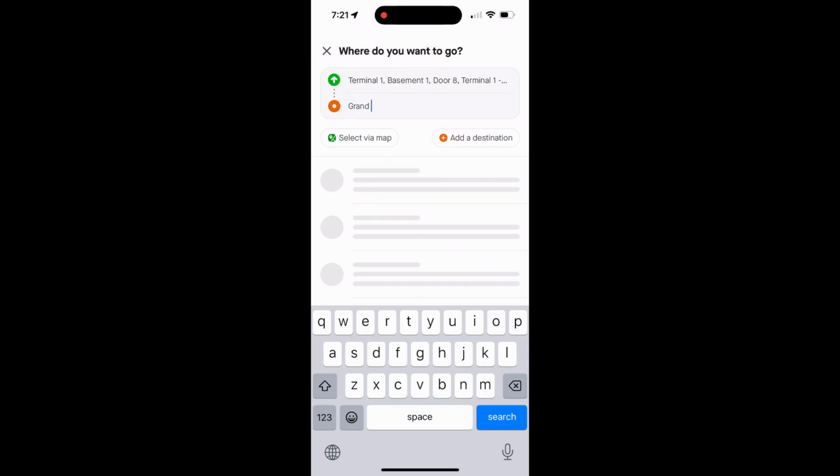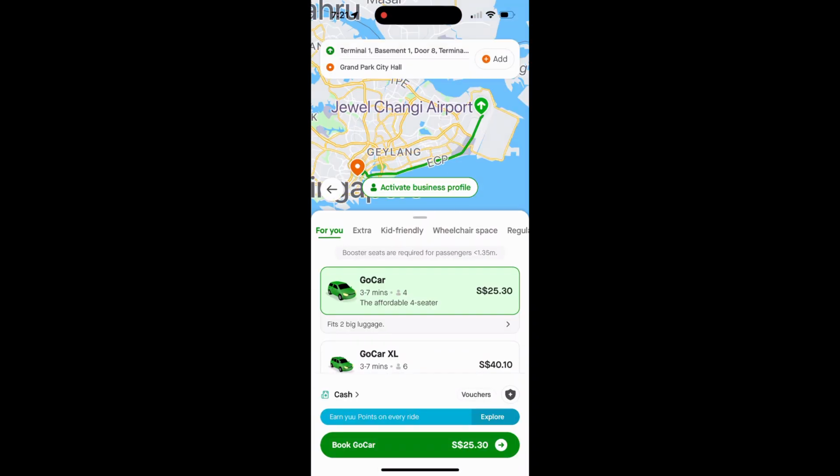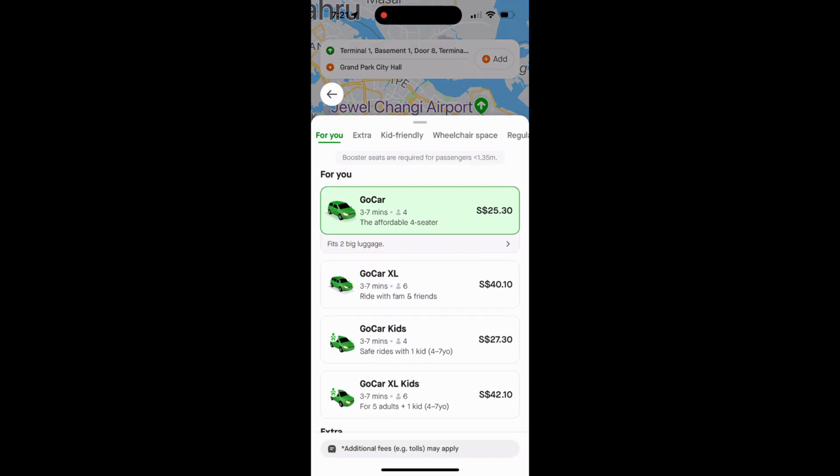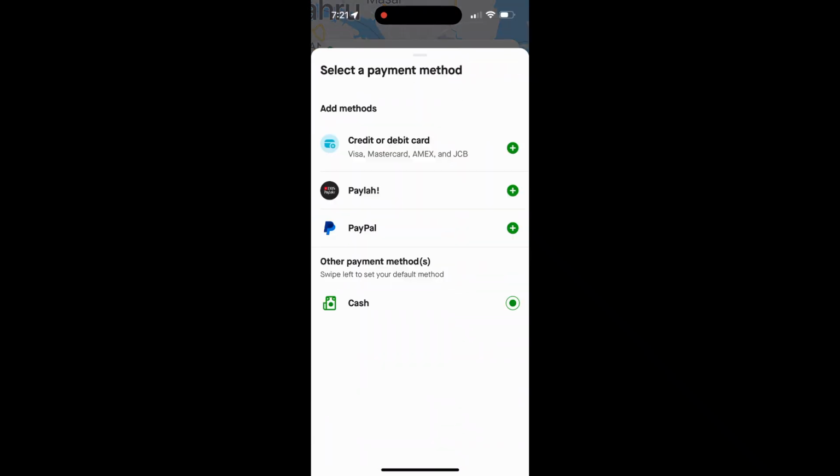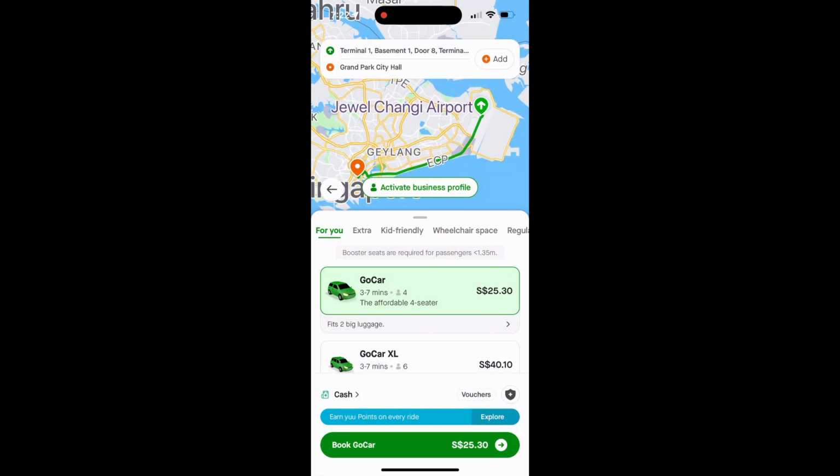Okay, now just like you do with Uber, you just fill in where you want to go. So we've got the Grand Park City Hotel. And then just like Uber, it'll show you all the different prices that there is. And it's in Singaporean dollars. We just picked the first one. And then you can pick how you want to pay. Now we chose cash, and we just took money out at an ATM at the airport.